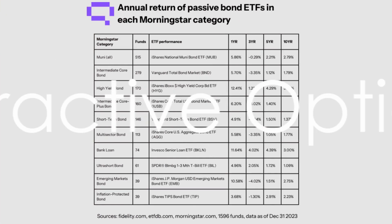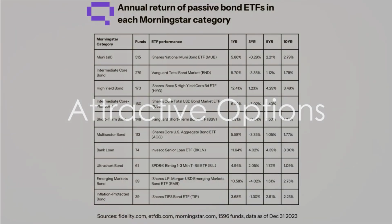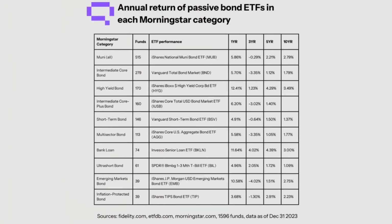While passive bond ETFs offer several advantages, actively managed bond mutual funds and ETFs can be attractive options for investors seeking higher returns. However, it's essential to remember that consistent outperformance over multiple time horizons remains challenging for any fund.